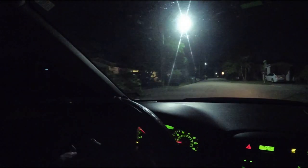So, signal into right here and going out. I am actually driving through my neighborhood right now, so yeah. Alright, driving at night.